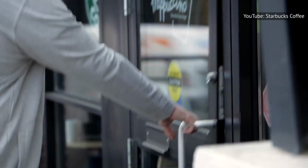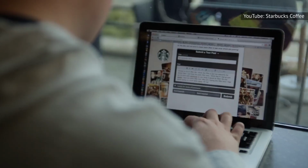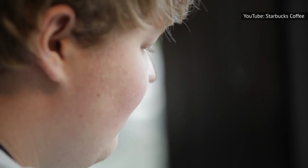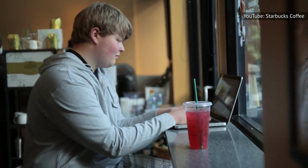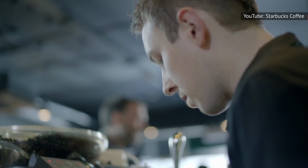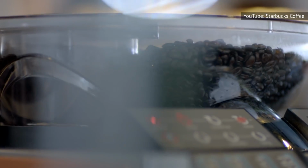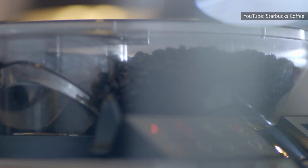For example, Dills says if a customer asks an employee to microwave a drink for them because it's been sitting next to a laptop for an hour, the employee should not say no. Instead, the employee should say yes to warming up the customer's drink with some steamed milk. So, the next time you have a special request at Starbucks and you think there's no chance that the employee will help you out, go ahead and ask.